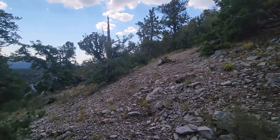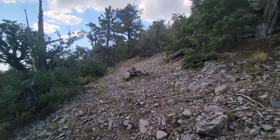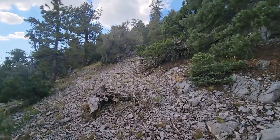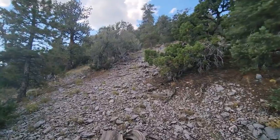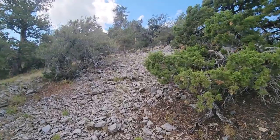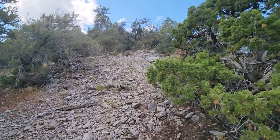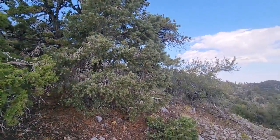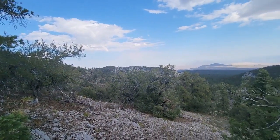Okay, quick observation. This eastern ridge is fairly open to navigate. They could be pathways, they could be just the formation of the scree rock, but it's pretty easy to weave around the brush without actually going through any underbrush, which I don't like to do.